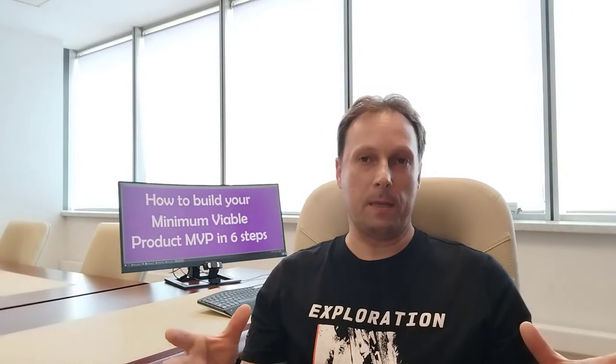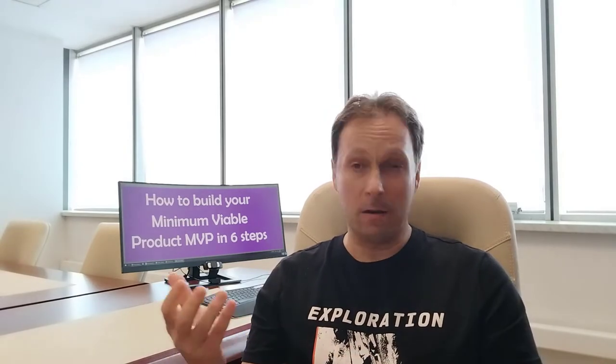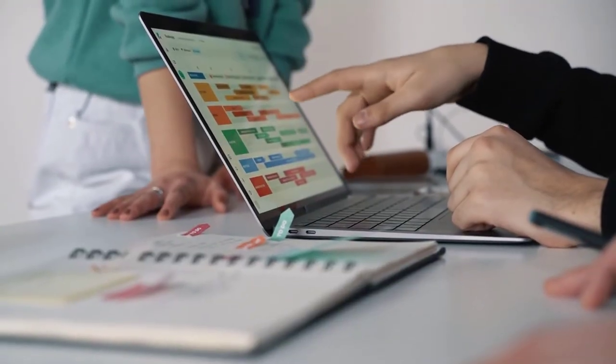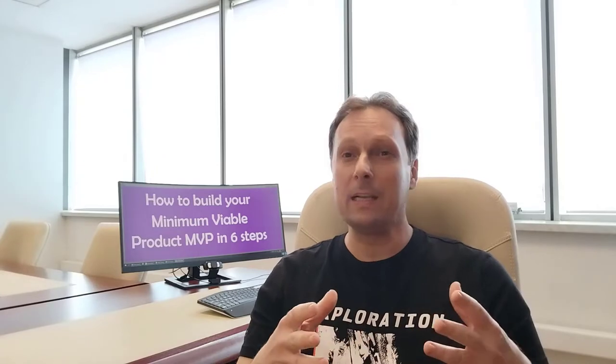One of the things I wish I knew earlier is the minimum viable product, or MVP. This is a concept adapted from Lean Startup. It is a version of a product with just enough features to be useful to early customers, who can then provide feedback for future product development.